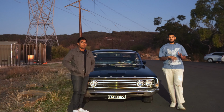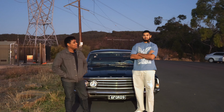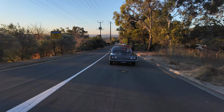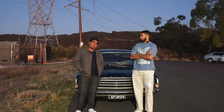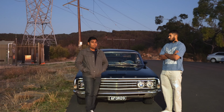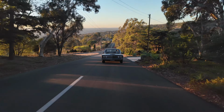Final thoughts on the 69 Torino. For an old car of its generation, I would have to give it a 9. Because they don't make cars like this. It's very comfortable inside, like driving. When you compare it to the modern age, there's a lot of things that could be faulted, but for its age, it's a 9. It's beautiful, it just drives nicely.